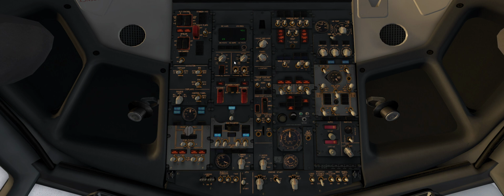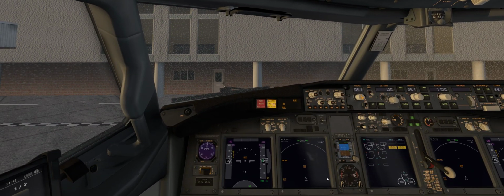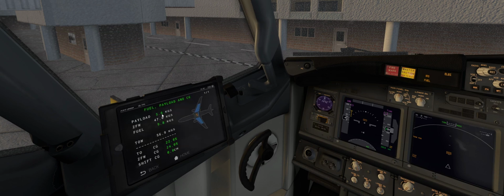Manchester ground, United 107, pushback, engine start completed, ready to taxi. United 197, taxi holding point Mike 1 for runway 23 right, via Delta, Kilo and Juliet. Roger that, taxi to 23 right via holding point Mike 1 via Delta, Kilo, Juliet, United 197.